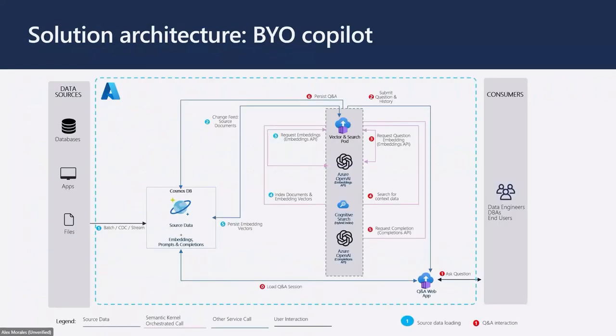Now let's take a look at this architecture. This architecture in Azure starts by a user submitting a question. Well, actually, it starts before that. It starts here. The first thing you need to do is take your data and put it in a database. Once you have it in a database, you need to go through an ingestion process so that it can be used in an intelligent application.